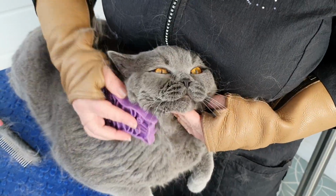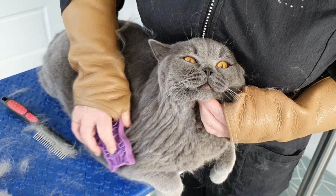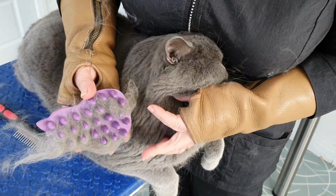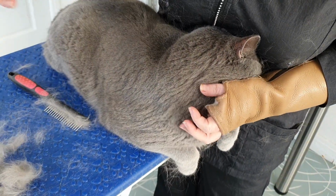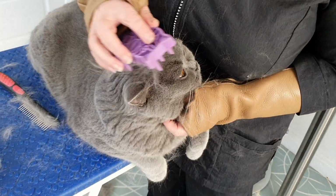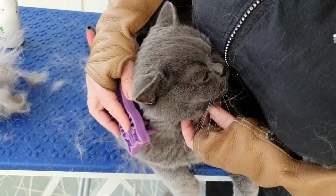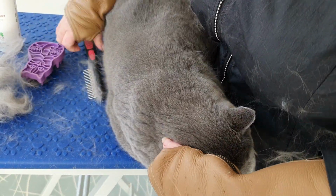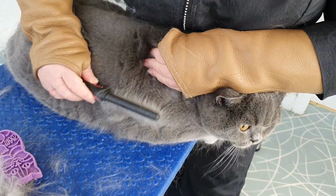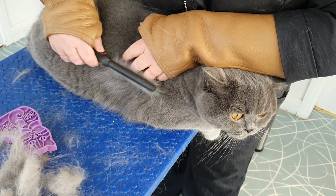So then what he'll get used to is, okay, I'll put up with the comb for a bit, because then I'm going to get this purple Zoom groom and see what's come off him. Yeah, is that nice, Troy? Yes, see. And of course, what will happen then, because you'll be able to groom him with the comb a bit more, there won't be any mats forming. Good boy.